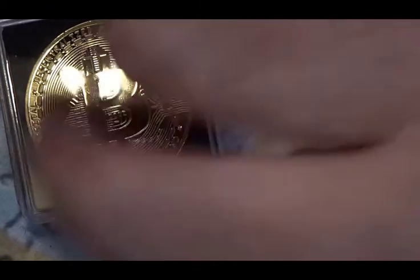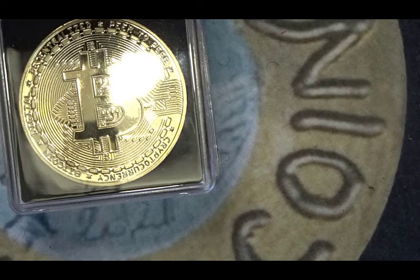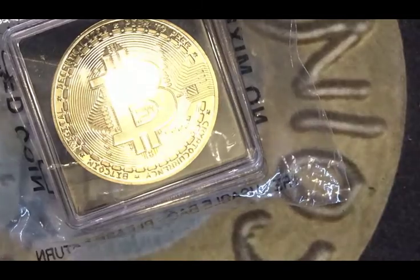Would you have invested £1 each of your money for these coins? Do you want any of these coins in your collection? Let me know down below in the comments. This has just been a quick video to show you some different virtual currencies, I believe they call themselves virtual currencies.